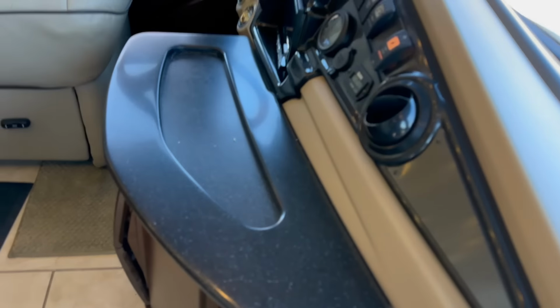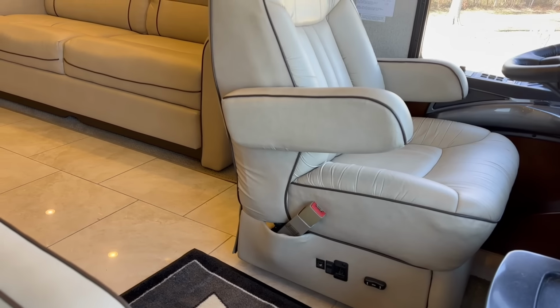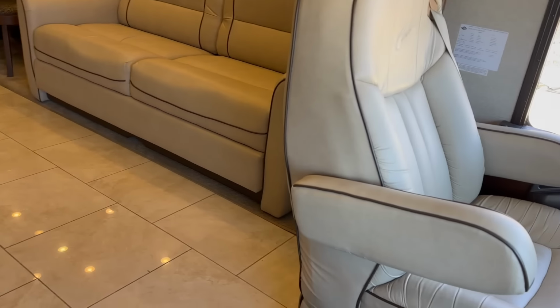By the way, if you're the buyer on this coach, remind me, I've got to get a spare set of keys. So I'm going to reach out to the previous owner and see if he has them. If he does not, then we've lost the spares. We will get a spare set for you.